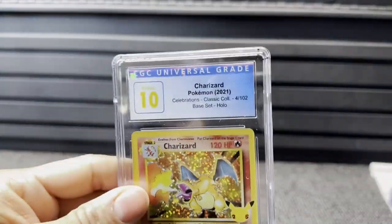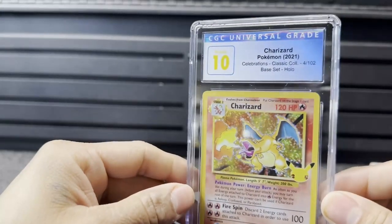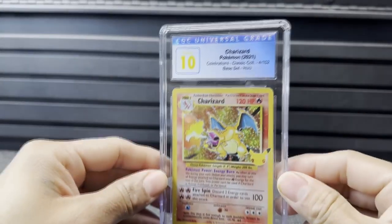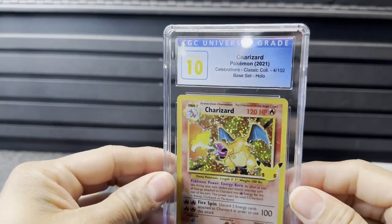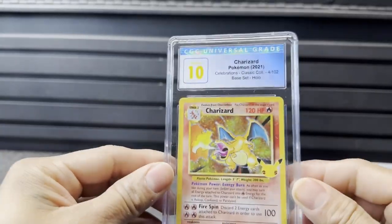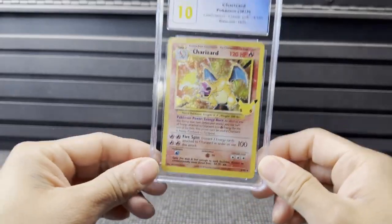Oh, you're kidding. You are kidding, bro. I got a 10 pristine Charizard, bro. Nah, bro, my heart is pumping. I am so excited. Bro, a pristine. I was not expecting this at all.